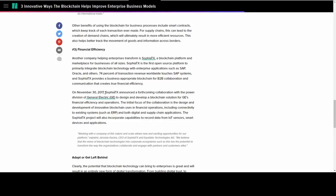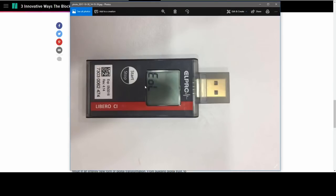So, not only is there a GE collaboration right now where they're trying to work with them as a proof of concept, they're also an advisor for the SophiaTX project. They also are working with a pharma company with IoT sensors. This was an example of one of the IoT sensors that the CEO shared on the Telegram group. So, you know, there's a lot of things going on with the project.